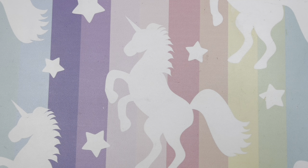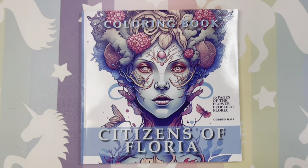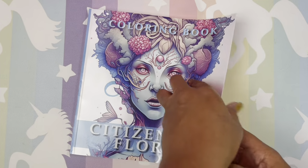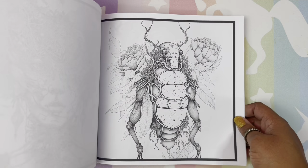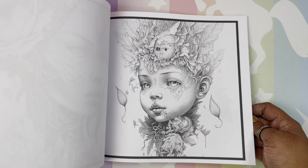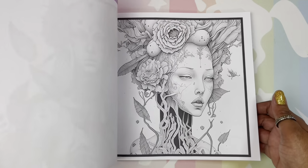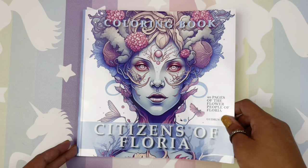All right, my next book is Citizens of Flora. Who is this book by? I don't know this name. I'll let you figure it out. But this person, we'll call him Hall, has some pretty cool books. I absolutely love the line art, the dark, thick line art. I definitely want more by this author because I love it, and alcohol marker would be just freaking awesome in this book. So yeah, check this book out.